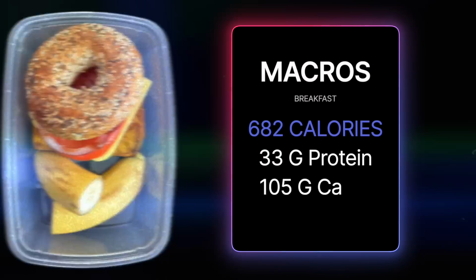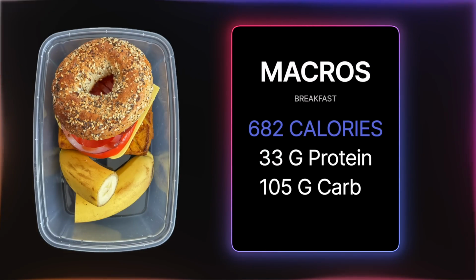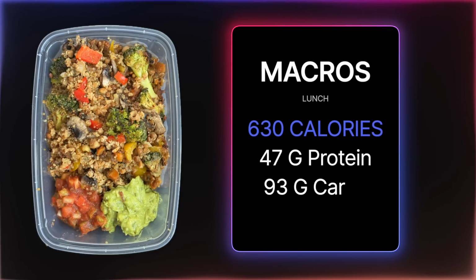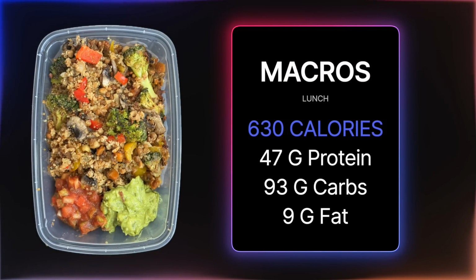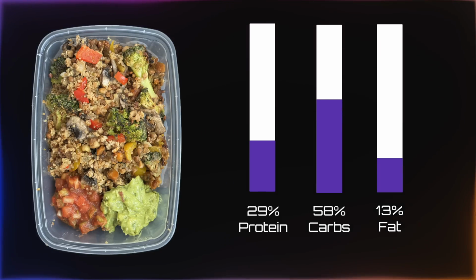So let's check out the macros for each one of these meals and then the day in total. So breakfast is gonna give us 682 calories, 33 grams of protein, 105 grams of carbs, and 19 grams of fat. And that works out to 17% protein, 59% carbs, and 24% fat. For lunch, it's 630 calories, 47 grams of protein, 93 grams of carbs, and 9 grams of fat. And that works out to 29% protein, 58% carbs, and 13% fat.